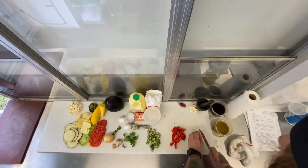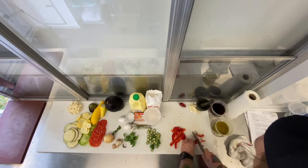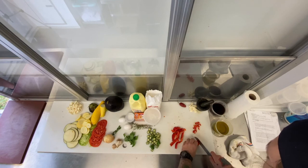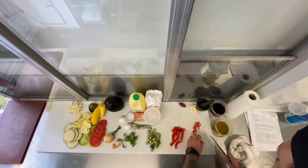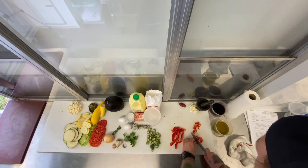And this one we're dicing up instead of slicing. We want to get it pretty small because all these veggies that are listed under dice, we're going to mix into the cornbread batter. Literally, as we mix it in the bowl, we're just going to throw this in like it's salt or baking powder or any other ingredient going in. And you're just going to have chunks all throughout that batter, hopefully.